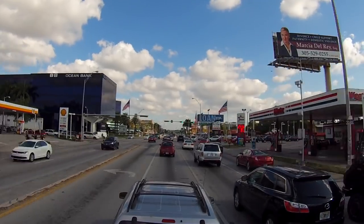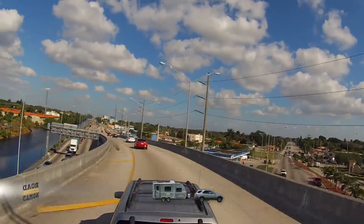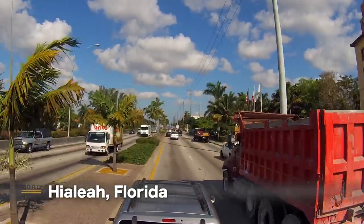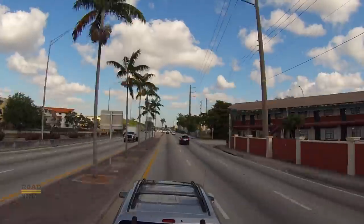Hey, everybody. We are on the road once again. This time, we are driving up to Orlando through US 27. Okeechobee Road in these parts, as we exit Miami through the city of Hialeah. Most people will take the Florida's Turnpike going north.